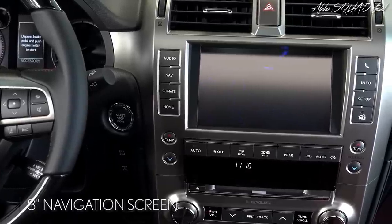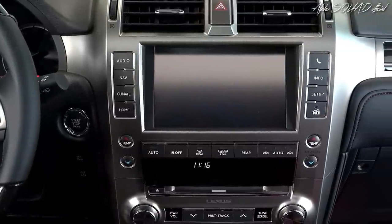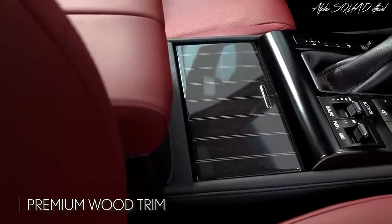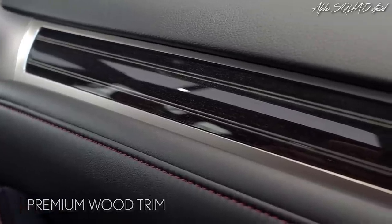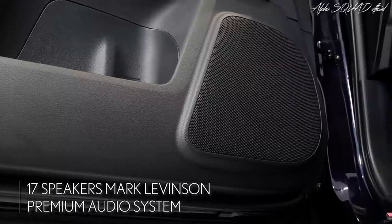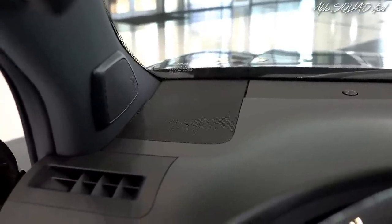An advanced yet highly intuitive navigation system, activated by voice command or touch, provides a user-friendly guide to your destination. The premium wood trim finish adds an extra level of refinement to the cabin, and the Mark Levinson sound system enhances your driving pleasure with home theater quality in-car entertainment.